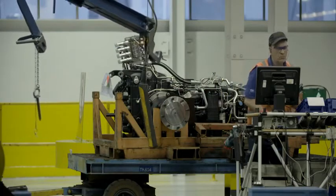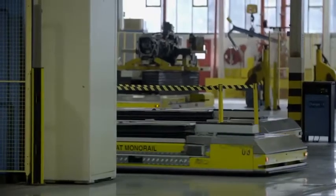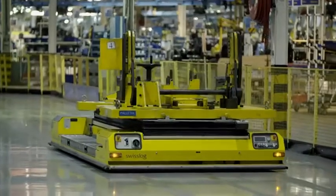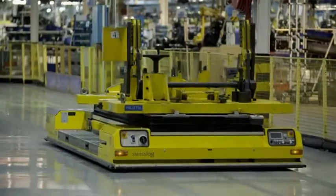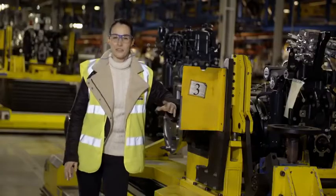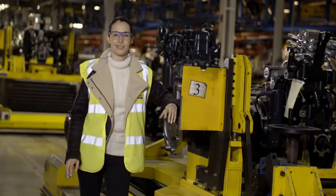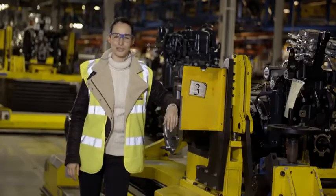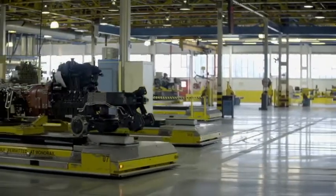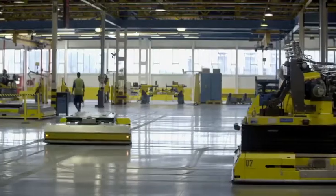The parts that need to be added to form the chassis are extremely heavy, so they have found a clever mechanical solution. Like many modern factories, New Holland ensures it's fast and efficient by using robots. Here, these are called AGVs, Automated Guided Vehicles. Fully automated, they move completed tractor parts quickly around the factory.